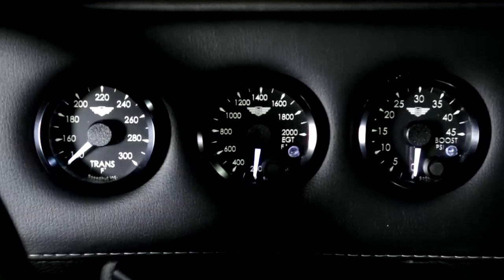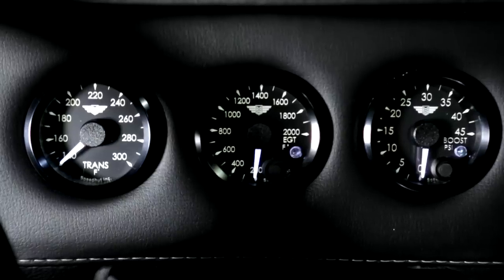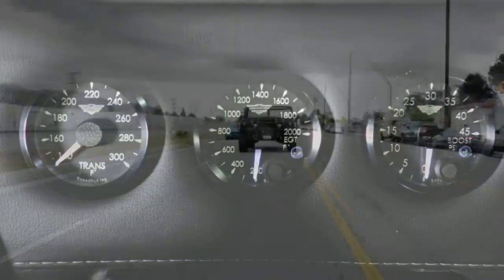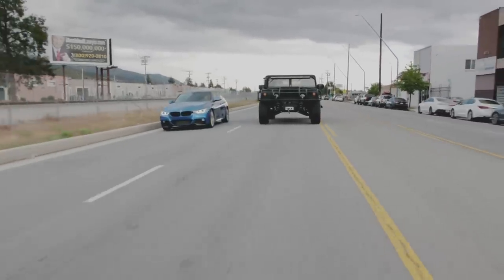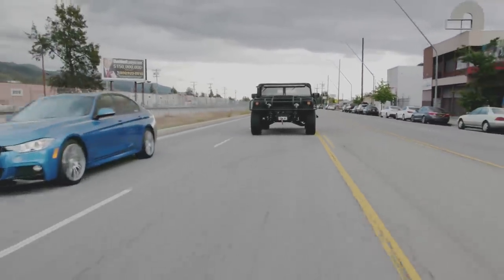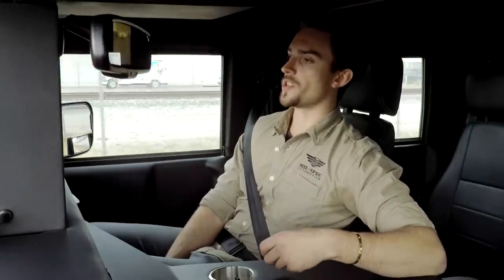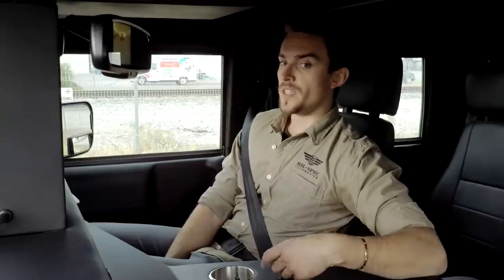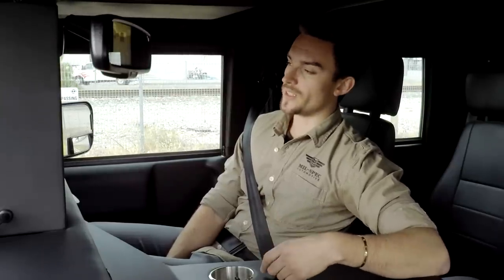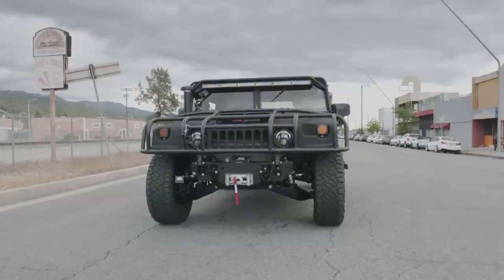A lot of them are diesel related, so you've got boost and exhaust gas temperature, which is an important thing to keep track of when you're driving a diesel truck, as well as your transmission temp. A lot of time and effort was spent in R&D improving the cooling capacity. You can run this thing at 80 miles an hour on the highway, and it's cruising at like 2,000 RPM.